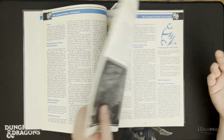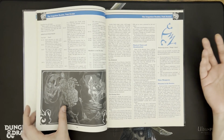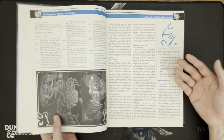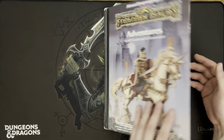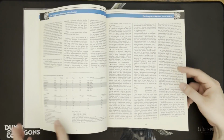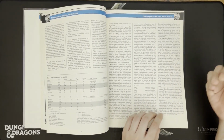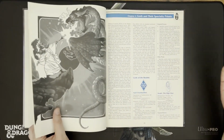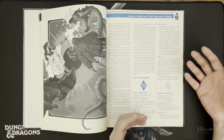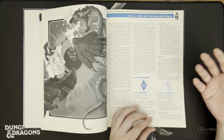And TSR was thinking, well, we just released the box set 2 years ago. We're not going to reprint that and rewrite everything. So what they did instead was release this book called Forgotten Realms Adventures, which released a year later in 1990. And this book serves to bridge the gap between the original box set and updating it to 2nd edition. There are certain classes that were no longer available in 2nd edition, like Thief Acrobat, Barbarians, Monks.